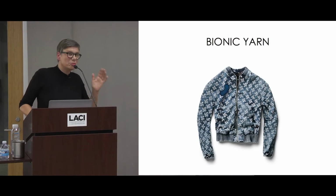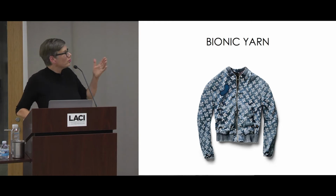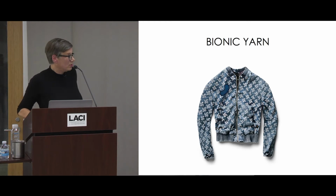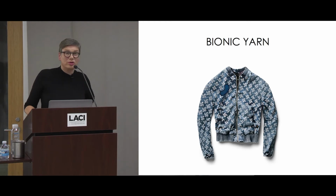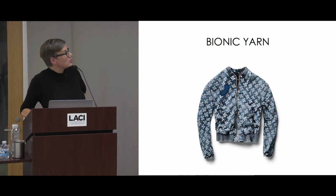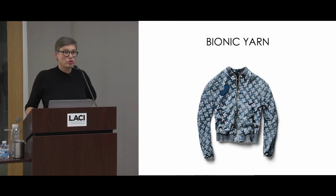As you can tell, some major brands are already involved in using this yarn. Bionic Yarn is a company that does similar things. They recycle ocean waste, or ocean plastics. And here we see a jacket designed by Pharrell Williams, made from 45% ocean waste and 55% cotton.